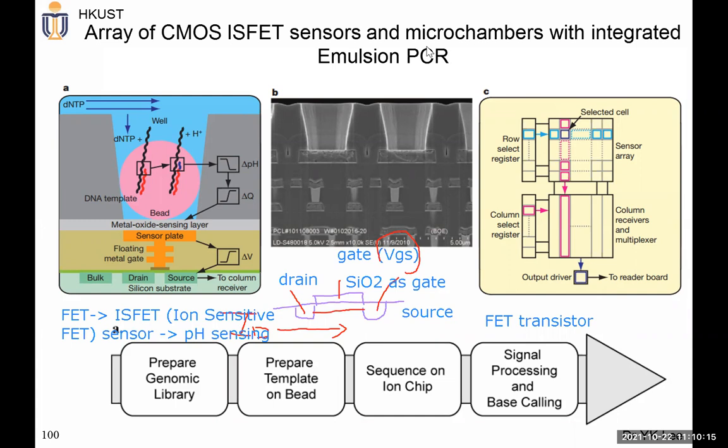Of course, I should also give you a simple video about how this Ion Torrent technology does DNA sequencing.